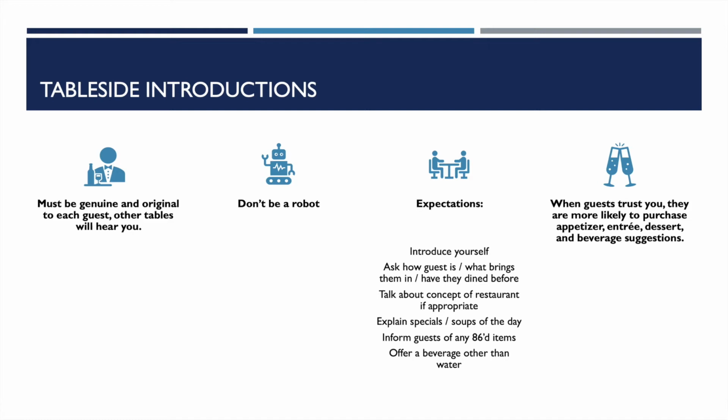So, to summarize all this, when guests trust you, they are more likely to purchase appetizer, entree, dessert, and beverage suggestions that you provide to them, right? Which is the whole point.